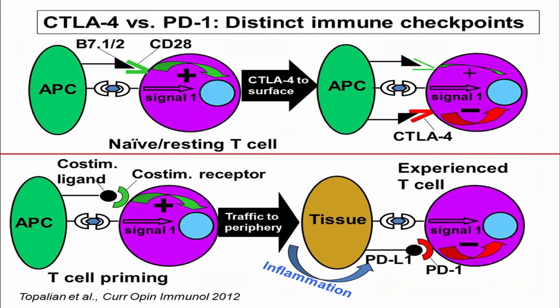The PD-1 pathway is more selective for peripheral tissues, and so T cells that have been educated against tumor antigens migrate into tumors, and there they encounter PD-L1 expressed on the tumor. Now, based on the genetic mouse models of these two molecules, we anticipated that by blocking PD-1, we might see less in the way of side effects.